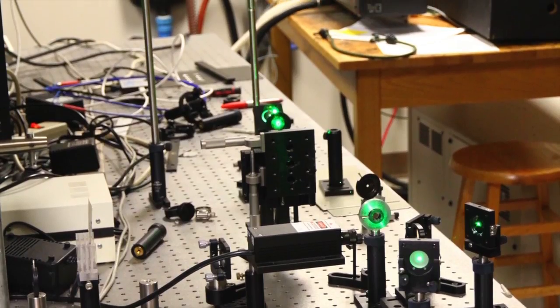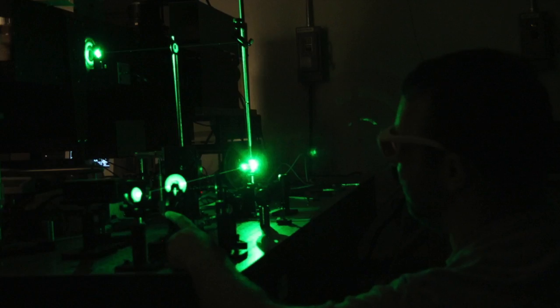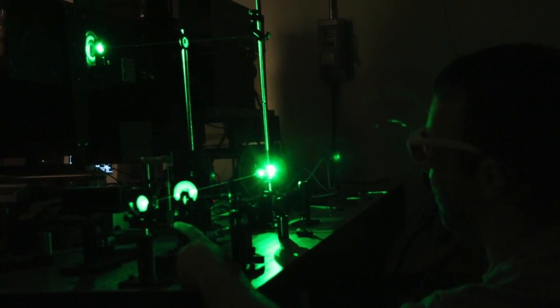This REU program is in an interdisciplinary area of experimental and computational material research. The idea here is to do high risk, high reward research. What our goal in this program is really to expose an interdisciplinary group of students to this interdisciplinary research in materials. So I think it really brings the best of what UAB has to offer to undergraduates.